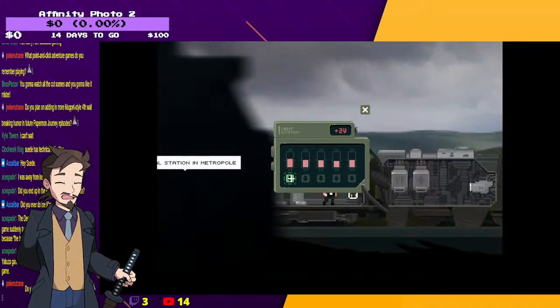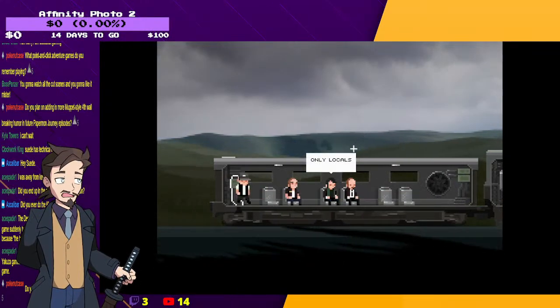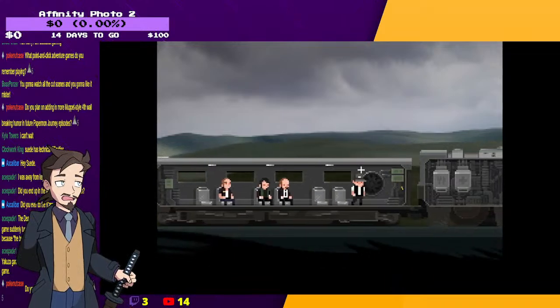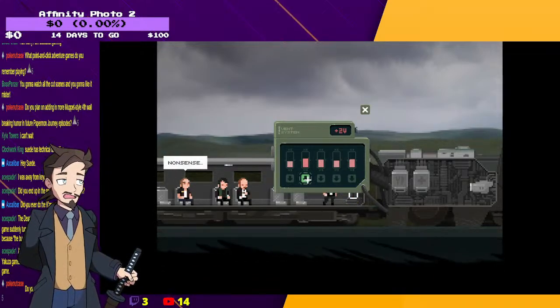This was the central station. Central station of Metropolis? It doesn't count. Why is that? Only locals can use it. What? I heard that exact same thing. They don't even let the settlers in. Nonsense.